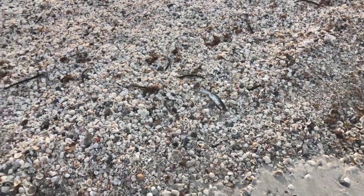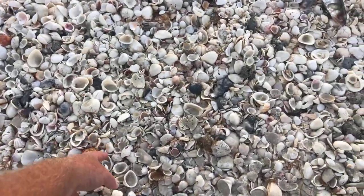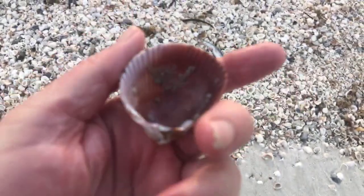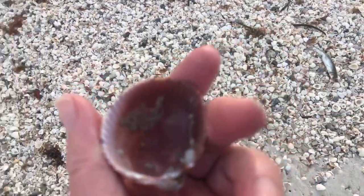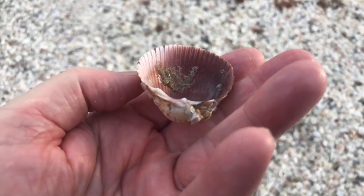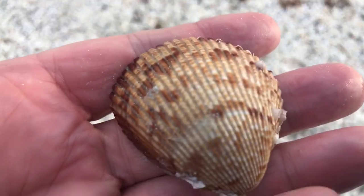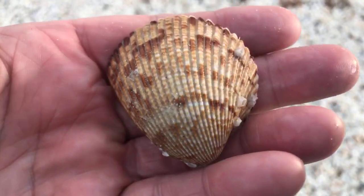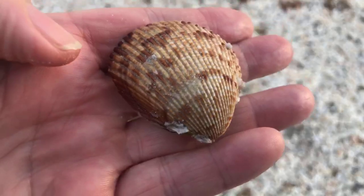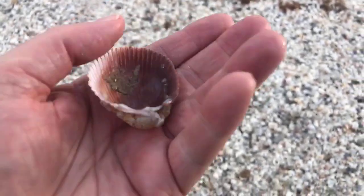Still lots of little shells along here. There's a little cockle, beautiful little cockle shell right down there. Looking up at me, beautiful little cockle. They're kind of a pinkish brown on the inside, reddish brown. Beautiful though, the little cockle shells. Up close and personal there. The cockles are the ones that have the deep ridges in them. There's a small one. You can find them the size of your hand out here. The cockle shell.